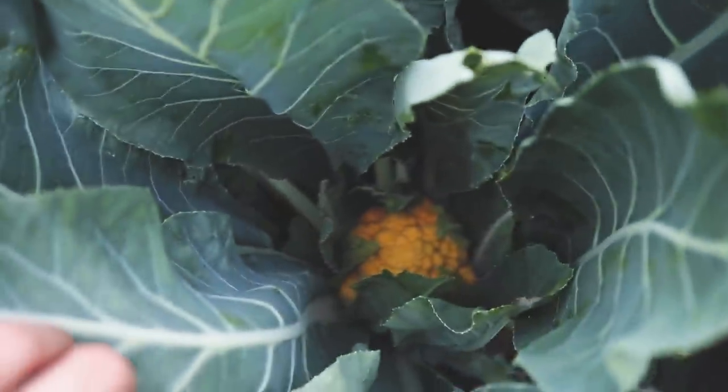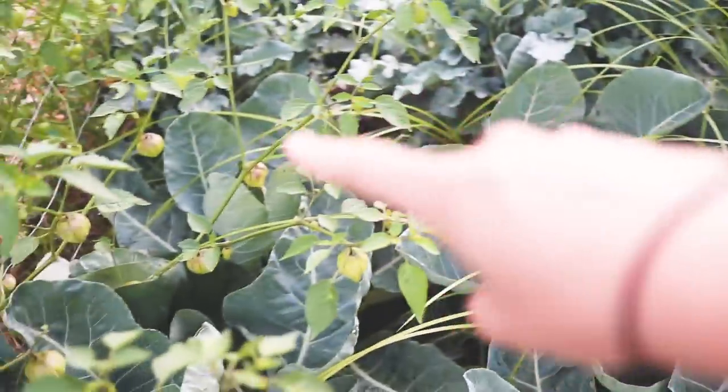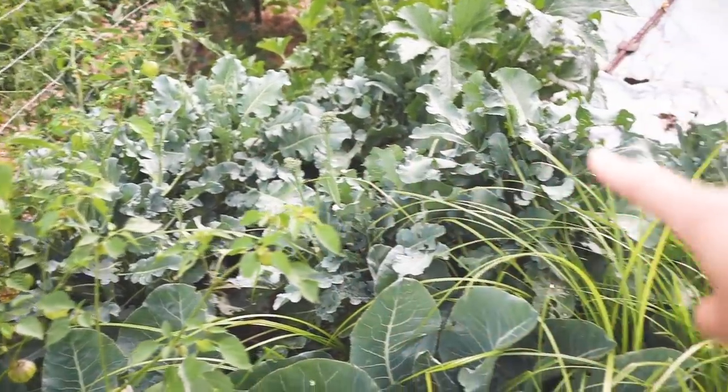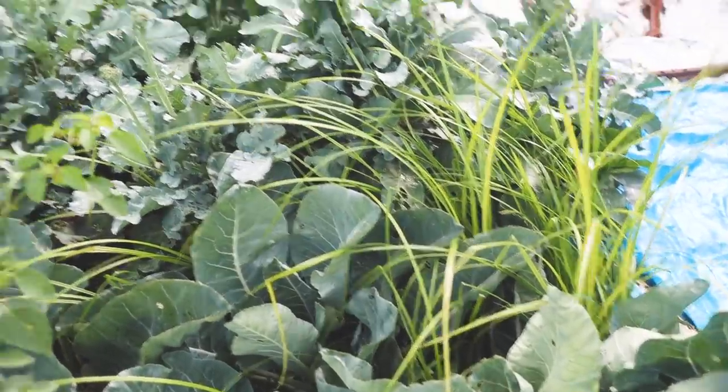These guys are forming nice, beautiful heads. See, I don't see anything in there yet. There's another little head down there. So I think I have like 7 of the cheddar cauliflower left. The broccoli back there are all producing side shoots. We've got some rogue grass growing.